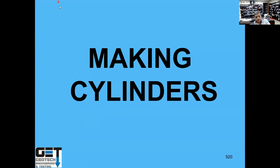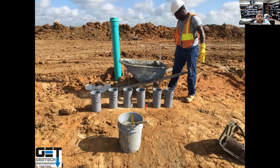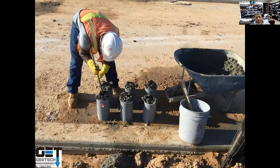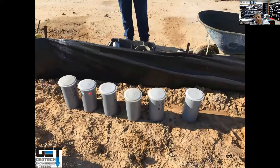Making cylinders. You go out there and take the concrete away from the construction area with the wheelbarrow, and you make your concrete cylinder. These are 6 by 12 inch molds, 6 inches in diameter, 12 inches high. You put concrete in there in 3 layers, and you rod it 25 times per layer with this rod. Smooth the top. Put covers on it, leave it on the job site 24 to 48 hours.